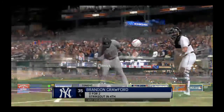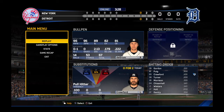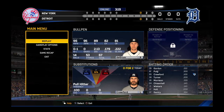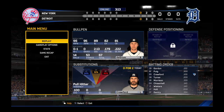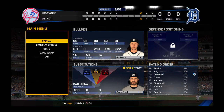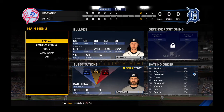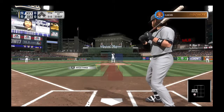Back here now at Comerica Park in Detroit. Neither team denting the run column quite yet as we look at the game summary through the first 6 innings of play. Crawford.